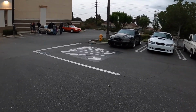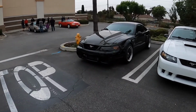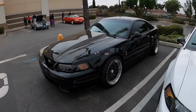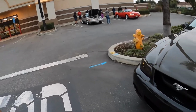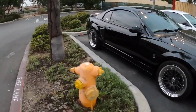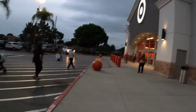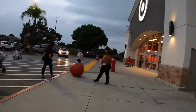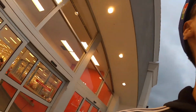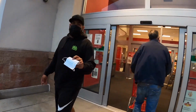This little Cobra right here, pretty badass. The wheels, man. I need these CCWs. Pretty badass. $4,800 wheels only. Sick. Super clean. Yeah. We're gonna get a quick snack. I forgot my mask, so I sent Boombox inside for my chips. You got one? Hell yeah, let's go.